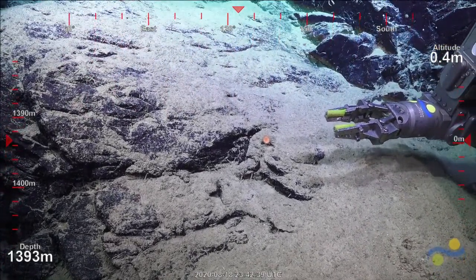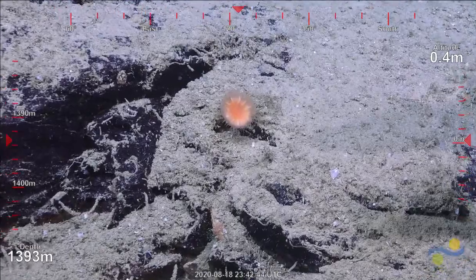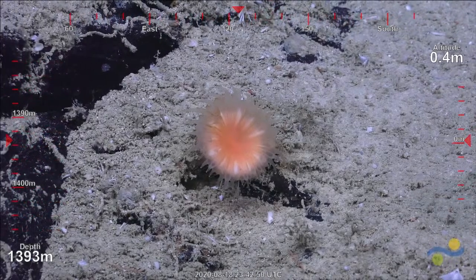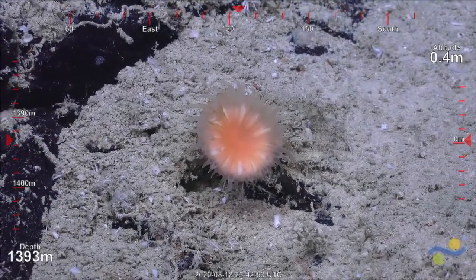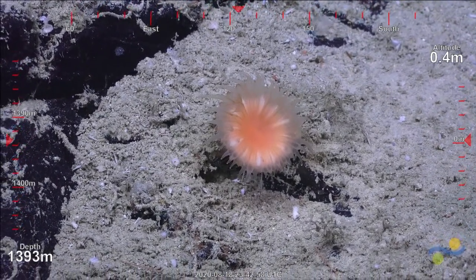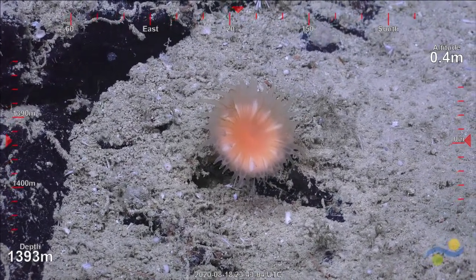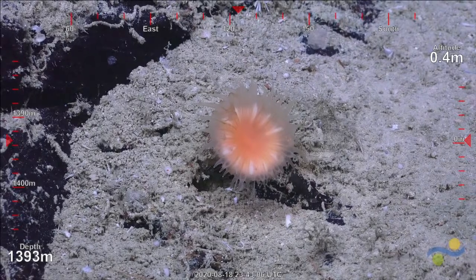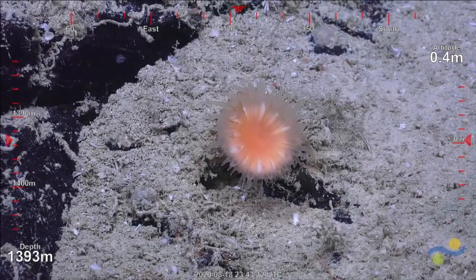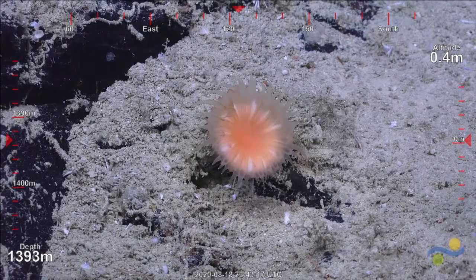Actually, before we grab it, can we just have a zoom in? Sure. So you can see it's very much alive. It's got its nice fleshy tentacles out. These other things around the sides, these are pteropods. All the little particles within the sand. So we see pteropods and what else are we seeing? Tusk shells. Mainly pelagic, they just drift down from above. Yeah, they float, they die, they sink. Wherever they land, that's where they are.